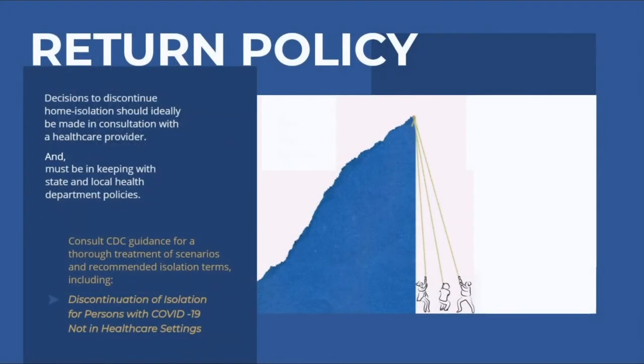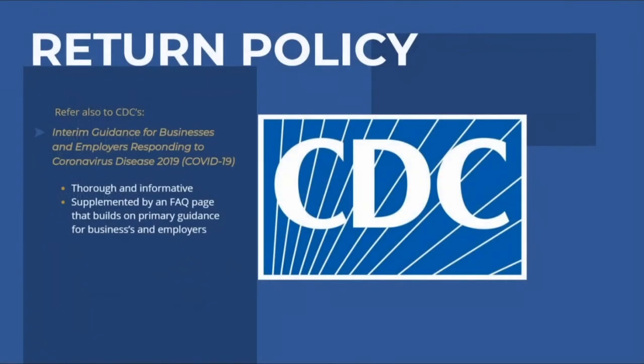For people with confirmed or suspected COVID-19, a decision to discontinue home isolation should ideally be made in consultation with a healthcare provider and must be in keeping with state and local health department policies. Employers may consult CDC guidance for a more thorough treatment of scenarios and recommended isolation terms, including the resource titled Discontinuation of Isolation for Persons with COVID-19 Not in Healthcare Settings. Also refer to CDC's interim guidance for businesses and employers responding to coronavirus disease 2019 (COVID-19), which provides a great deal of information and is supplemented by a frequently asked questions page that builds on primary guidance for businesses and employers.